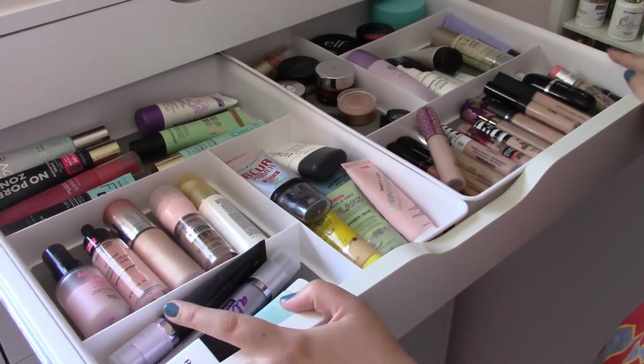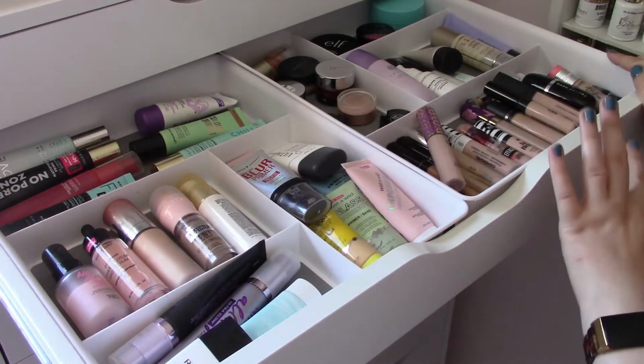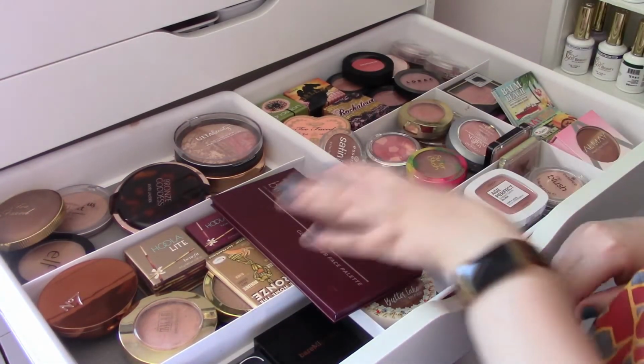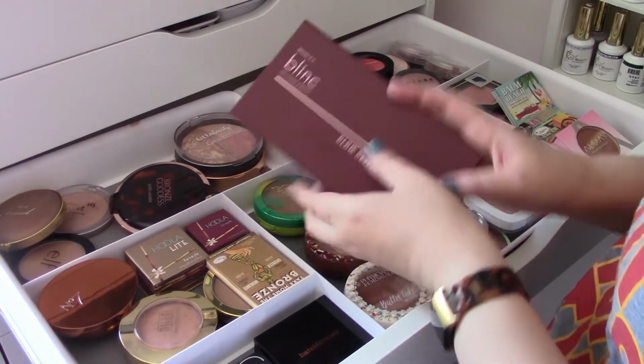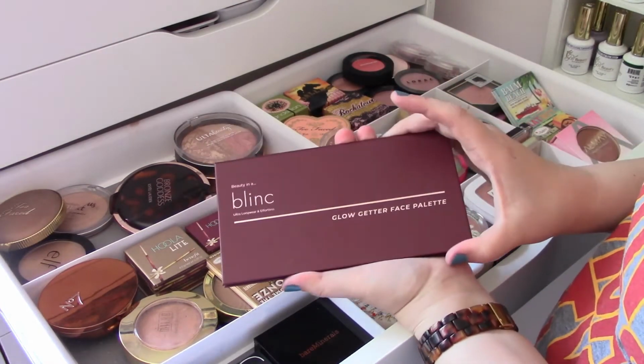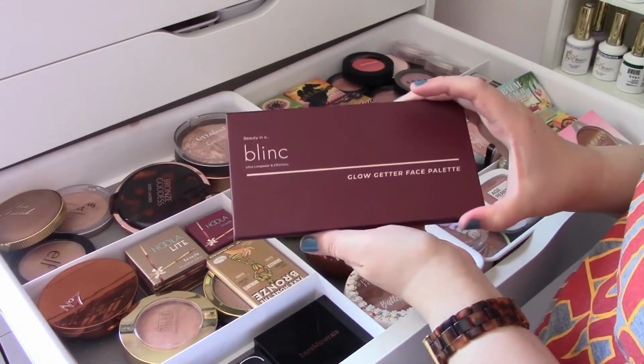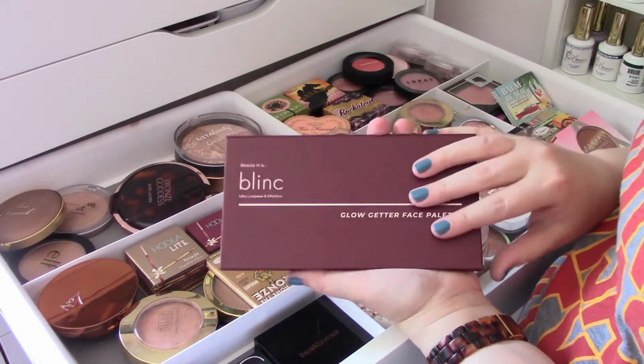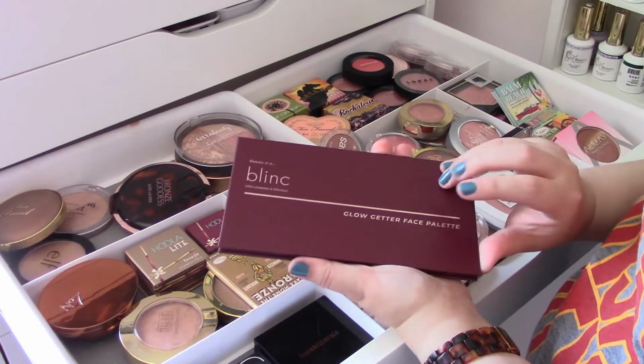And I think that wraps it up for primers and concealers. This is my bronzer and blush drawer. This just got thrown on the top as a palette. It's a Glow Getter face palette from the brand Beauty in the Blink. This came in a subscription box, I believe, BoxyCharm.